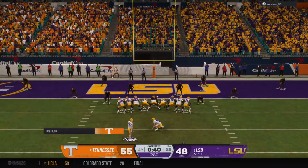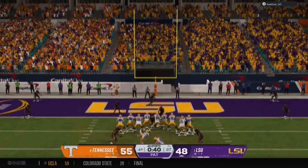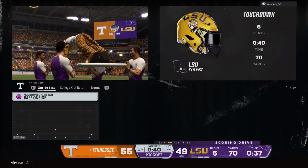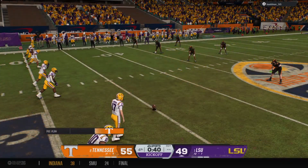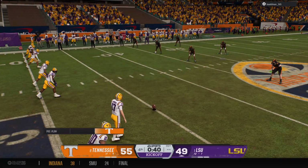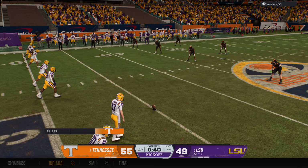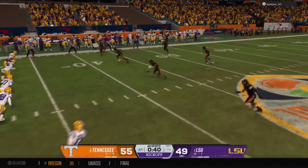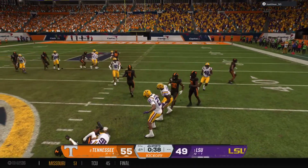And they'll set up now for the extra point try. PAT up and good to get a little bit closer. I believe they're going to line up here and go for the onside kick. Now they safely make the recovery. The onside kick doesn't work.